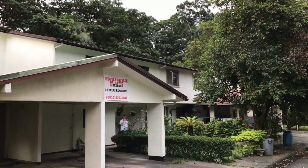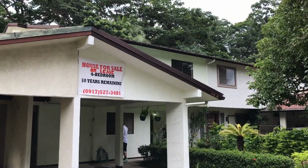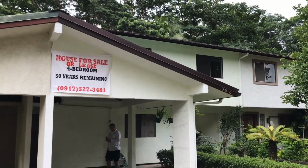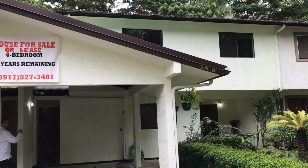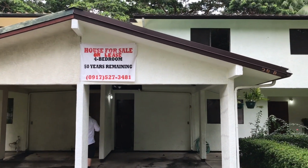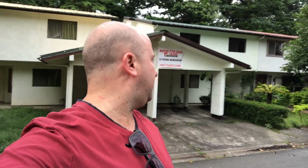We found this one as well. House for sale or lease, 4-bedroom, 50 years remaining. So that looks alright. Mate, you should get the number of this one. Yeah, I took a picture of it. Send them a message or give them a call. See if we can see inside. So this one's for sale or for rent. Again, my evaluation on this one is probably around about 30,000 peso a month is the very best price you can get. They might even hold firm at 40. It just really depends on how eager they are to rent it and whether it's vacant or not.